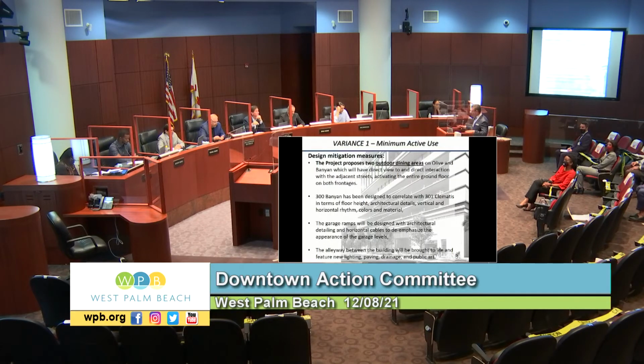So we do have mitigation measures in here that I would like to put in the record. The project, as I said, proposes 2 outdoor dining areas on Olive and Banyan, which have direct view to and direct interaction with the adjacent streets and the public. The 300 Banyan building has been designed to correlate with the 301 Clematis in terms of floor height, architectural detail, vertical and horizontal rhythm, colors, and material, so it appears as a related or unified project.